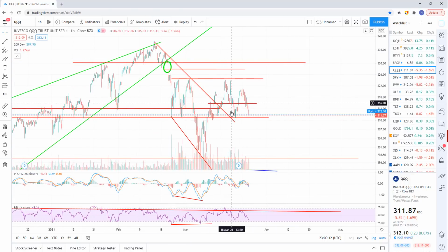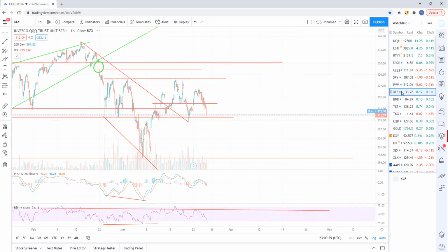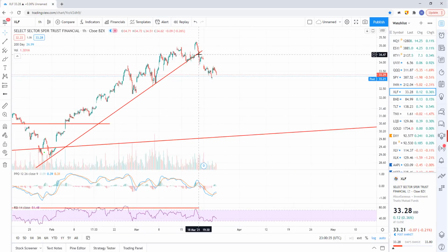Okay, I don't see anything in the chart that tells me that the selling is finished. All I'm seeing is it bouncing between this range, and I'm waiting for that breakdown. In fact, I'm starting to see signs that other markets are starting to sell off too. So IWM's now selling off. Here's XLF, the financials. They were the strong index, and they are selling off now too. So there's your sell signal right there.